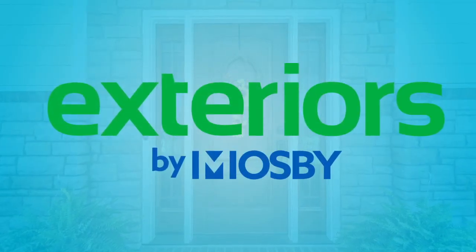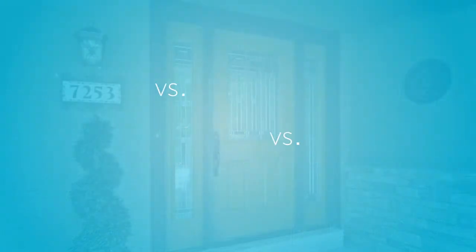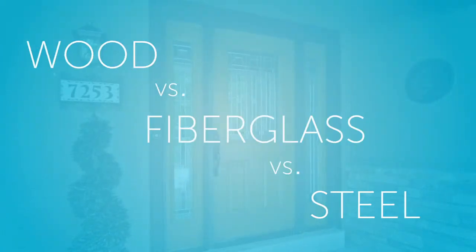Exteriors by Mosby helps answer which door is right for your home. Let's look at wood versus fiberglass versus steel.